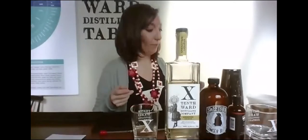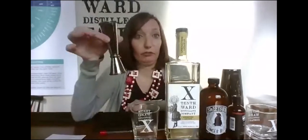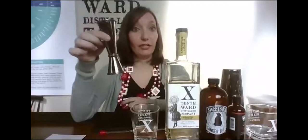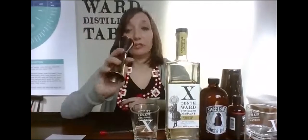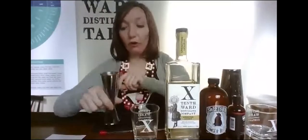So the first thing I'm going to do is introduce a few cocktail tools so that you can understand what you can use at home that you might see fancy bartenders using, or you might see something in a recipe. This is something called a jigger. This is a measuring tool. Bartenders always measure in ounces. Jiggers can measure a ½ ounce, a ¼ ounce, 2 ounces, depending on what the measurement says on here.